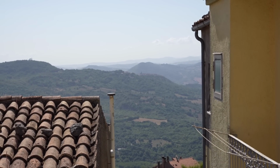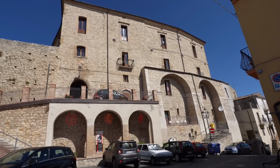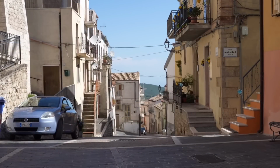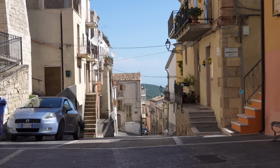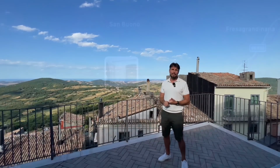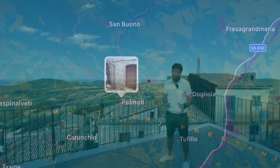But it's absolutely beautiful, a very peaceful town in the south of Italy, in an area where you're going to be very happy to live peacefully and have a property where you are nestled in the history of this area as well. So again, 211 square meters of property here, fully restored. Again, we are in the town of Palmoli in Abruzzo, so a beautiful region, a beautiful property.